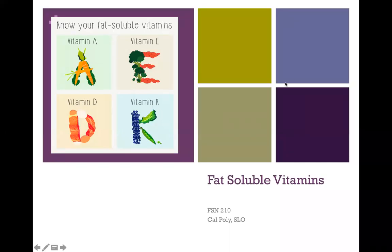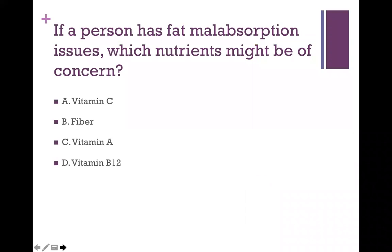Hi class, welcome to fat-soluble vitamins. So today we're going to talk a little bit about vitamins in general, and then we're going to dive into some of my favorite vitamins, the fat-soluble ones. So let's start with a little bit of trivia.